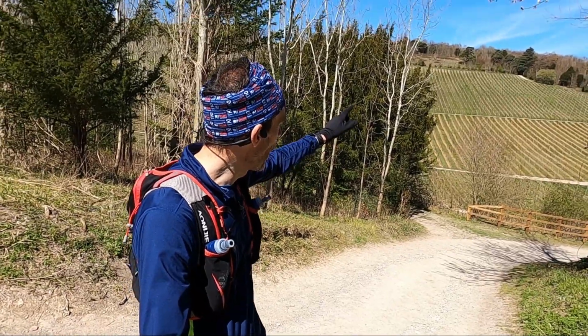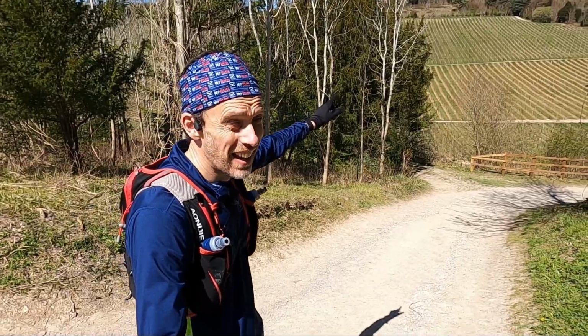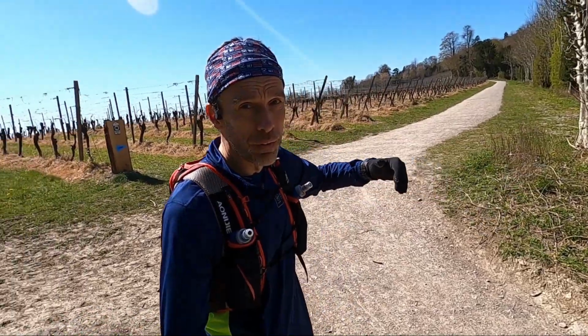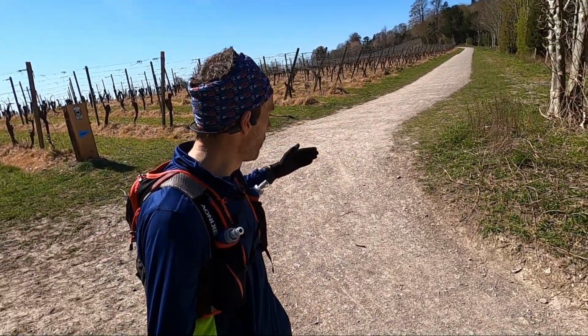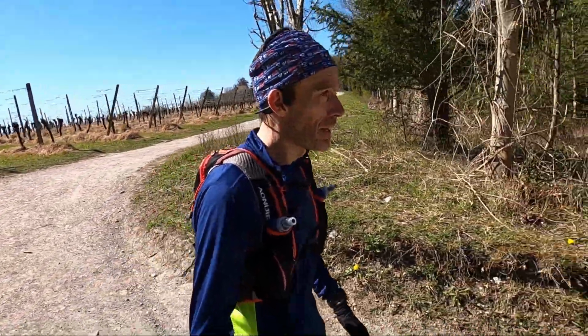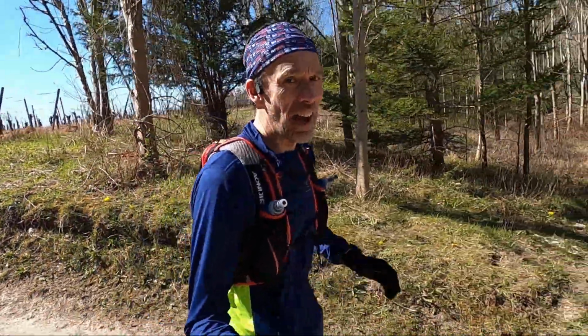So I should be right up there, running along the top ridge up there. Instead, I must have somehow come downwards, almost all the way through Denbies, coming through this sort of field here. Anyway, it's okay. We can get back to where we need to be. But I don't know how I missed that route.